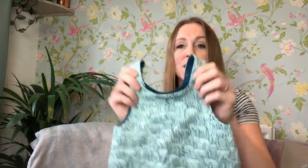So let's move on to something else I've sewn. My brother and his girlfriend are due a baby in about 2 weeks, so I'm really lucky because I was an auntie just before Christmas when my sister had her baby, and my brother's due his baby in a couple of weeks' time. So I wanted to make them a nice handmade gift for the baby, and I have gone with the Dandelion dungarees from Sew Over It.